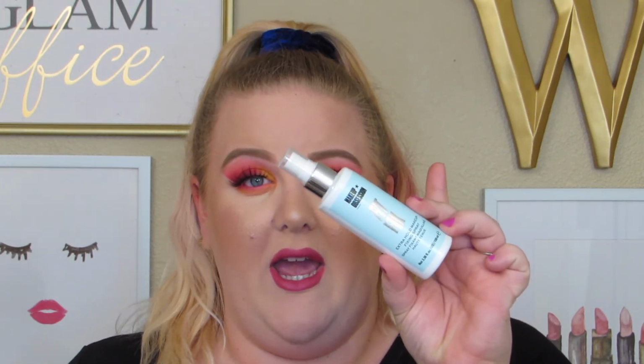So I have 2 setting sprays. I have this one by I Heart Revolution. This is fixing spray in Peaches and Cream. And then by Makeup Obsession, I have the Fit Fix Extra Hold Makeup Fixing Spray. So I think I'm just going to do a little mixture of both. Why not? I'm going to be taking her off anyway. So I'm first going to go in with the I Heart Revolution one.